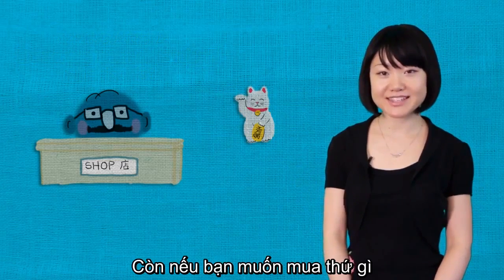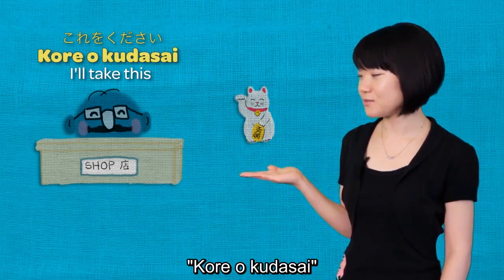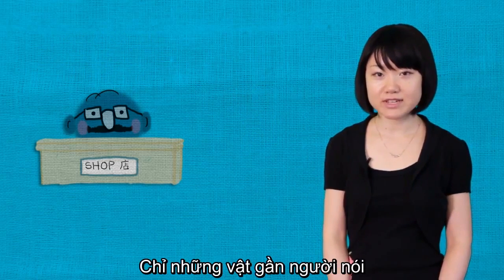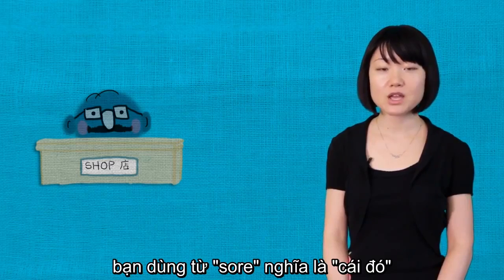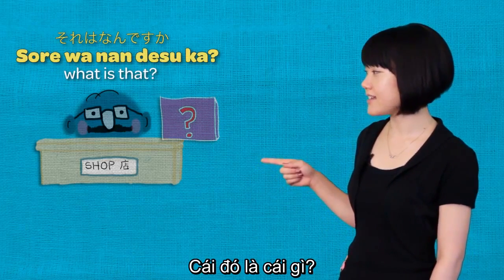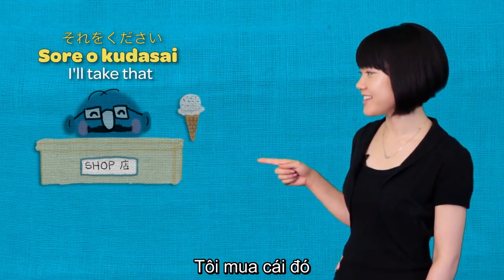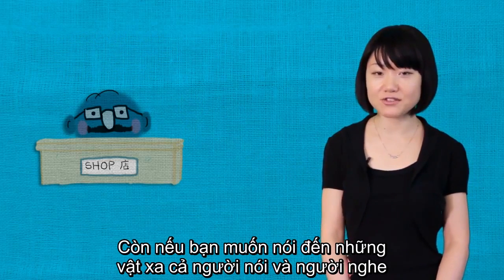And if you want to buy something, I'll take this. It's これをください。 Now, これ is this, indicating something that's around you. But if you're pointing to something that's closer to the person you're talking to, you would use それ, that. それは何ですか? What is that? それをください。 I'll take that.